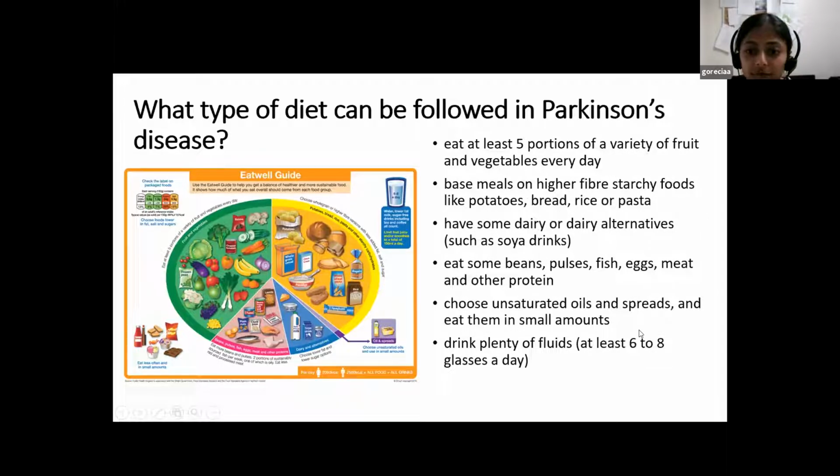So if we look on the side here, this breaks down what this graphic is all about. When it comes to the fruits and vegetables, we would say at least 5 portions and a variety of fruits and vegetables if you can. This is so that you can optimize your vitamins, your minerals, and also your antioxidants. Fruits and vegetables are very, very rich in antioxidants.